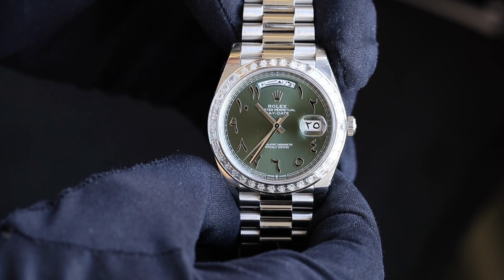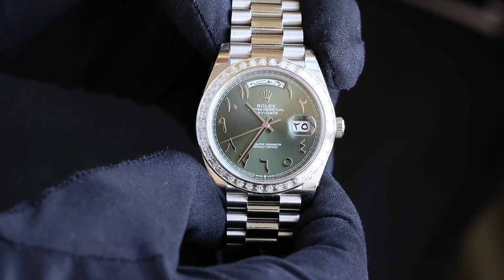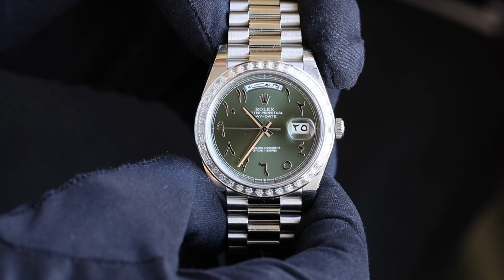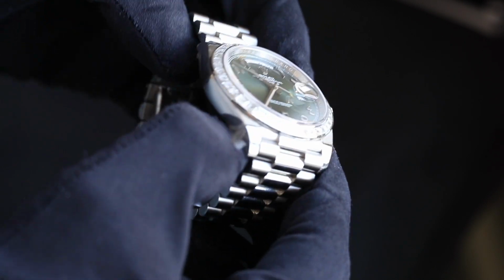So that's really lovely, and I think that's why we're seeing more and more popularity with older clients that are buying this Day-Date 40, because they appreciate how classic this piece is and how it is perhaps the modern equivalent of what they had back then.